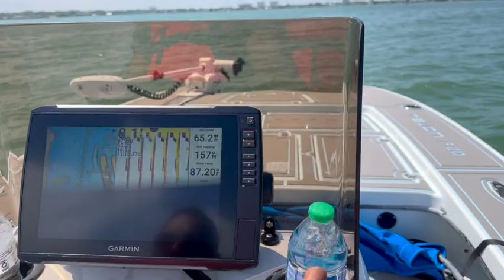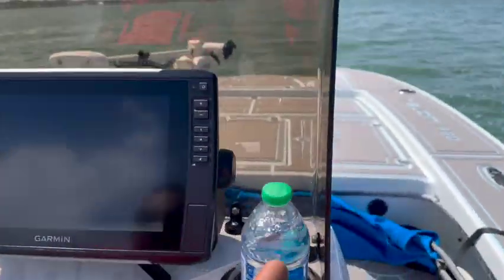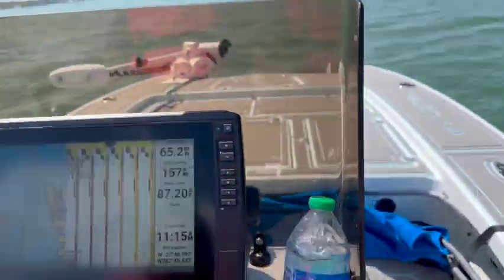So as you can see, we're maxing out at about 65.2, and yeah, that's a little bit slower than we want to be, but it looks like we've got some room there, as we've got about 700 RPM to go.